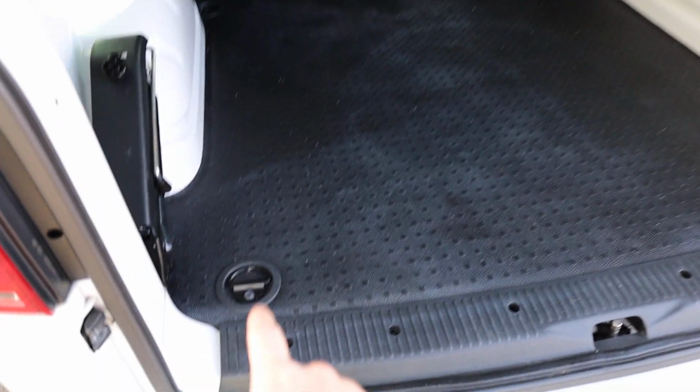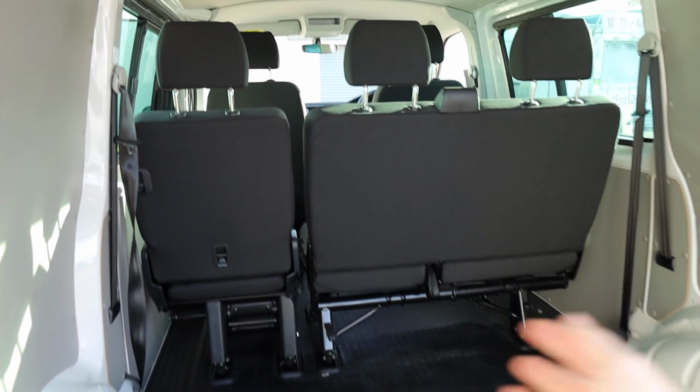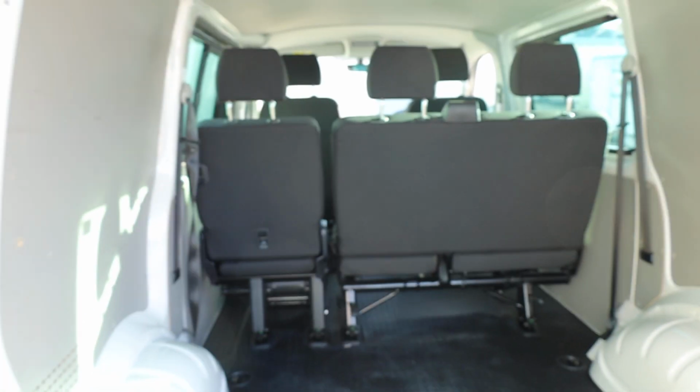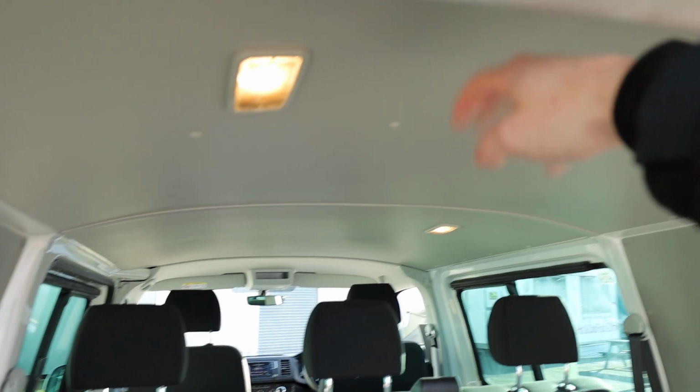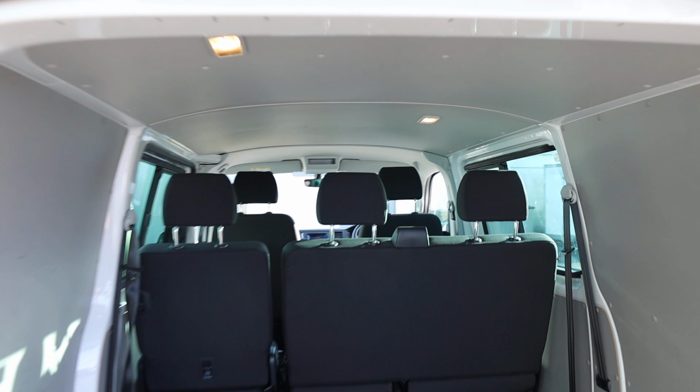Also in a Kombi you get this nice rubber floor, and you can see there is some give in that as well, so it doesn't absolutely kill your knees when you crawl in there to go and get something. Plenty of tie down points in the back as well, and of course we've got those quick release Kombi seats, which I will talk you through in just a second when we go around to the side. You also get that grey sort of cardboard lining throughout the head lining as well, with a couple of load lights in the back.